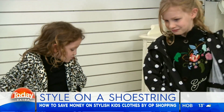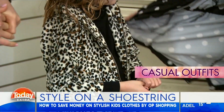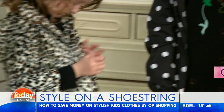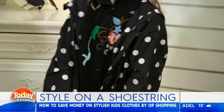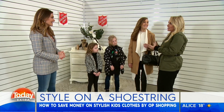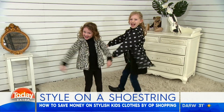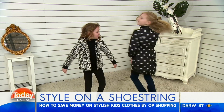So you girls have been shopping? Yeah. How much fun was that? It was so much fun. As you can see, we're rocking a lot of on-trend items here. So we've got leopard print, we've got turtlenecks, we've got spots, florals, and they're really functional, easy to wear. Mum said that she definitely wanted some pieces that were going to take the full brunt of the kids running around. And they're all really hardy pieces, but still super cute.